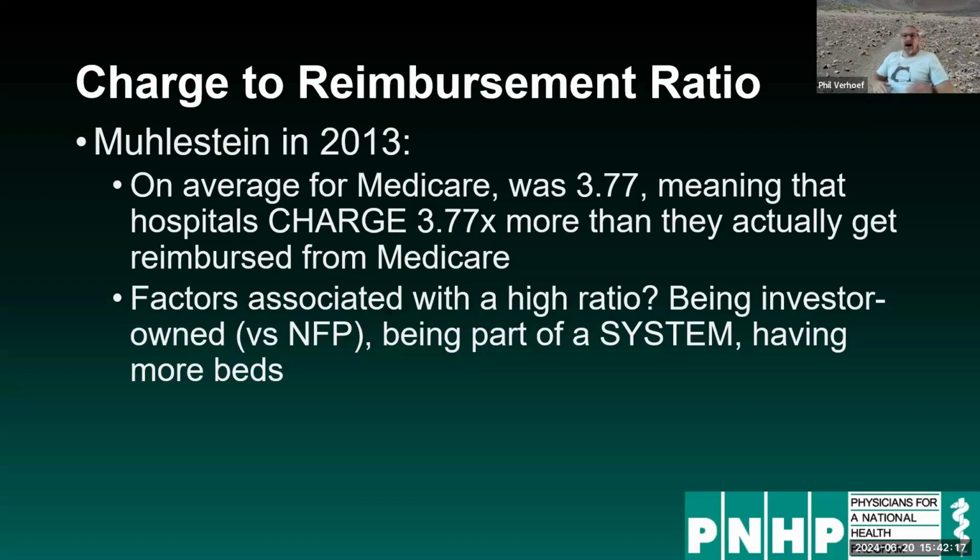But if you have a higher ratio than that, like 10 to 1, you're more likely to be investor-owned versus not-for-profit. You're more likely to be part of a hospital system, more likely to have more beds. So the bigger the hospital is, the more likely they are to overcharge for stuff. If you're investor-owned, you're more likely to have a higher charge-to-reimbursement ratio for what you get paid, because you want to maximize the amount of money that you get paid. And if you have a few people that can actually pay out of pocket, man, that's a windfall.